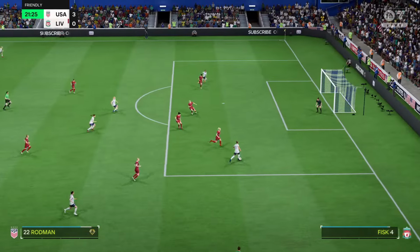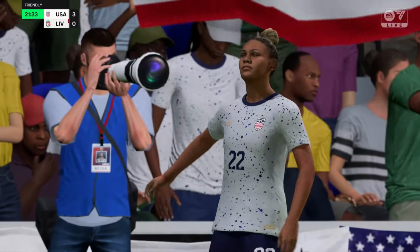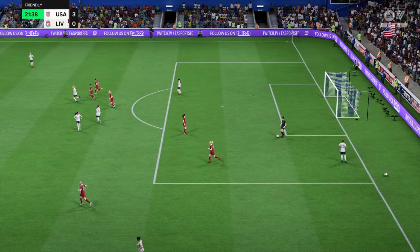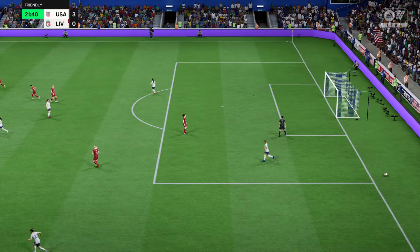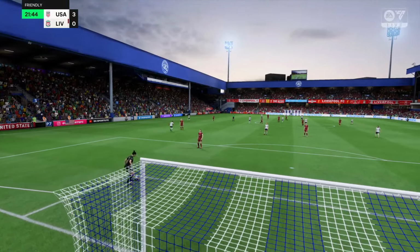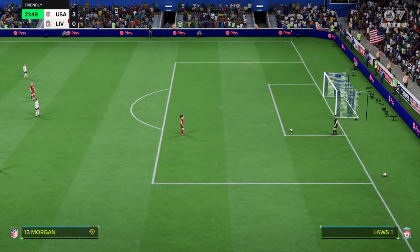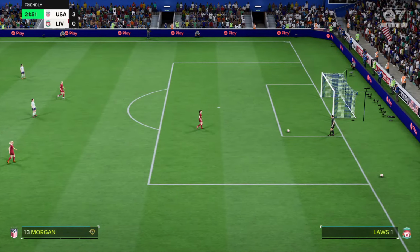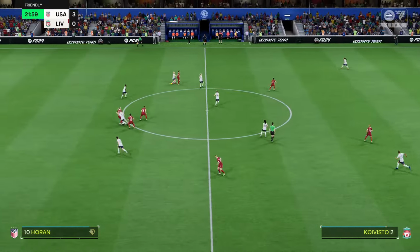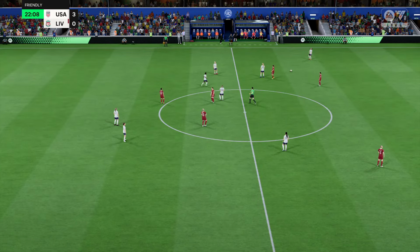Rodman. How did they fail to score? That's one to ponder for a while. And that's a foul and a free kick.